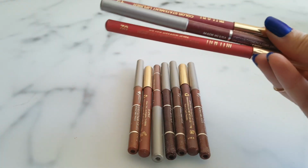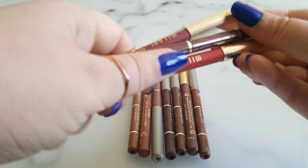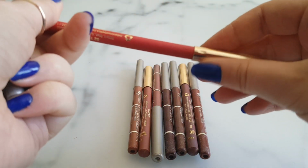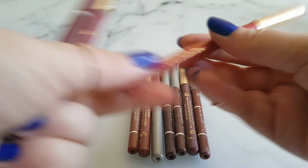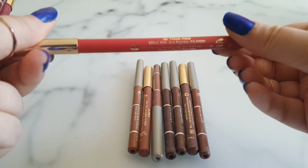So for someone who doesn't love red lips, I only need to keep one. I would probably not keep this bright of a red. I think I would keep one of the darker ones. So I'm getting rid of the Milani in the shade... Am I blind? True Red.